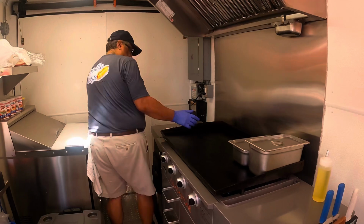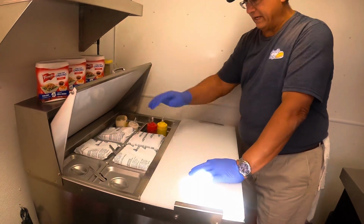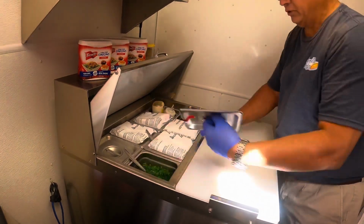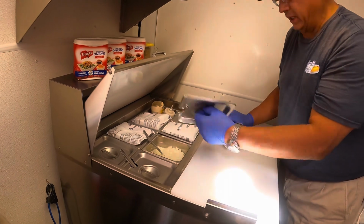And I bring everything over here and we finish them off on the prep table. And the prep table has everything I need for quick turnout. So we're gonna have our relish there. This is Chicago relish, by the way. And our onions, which are white onions.